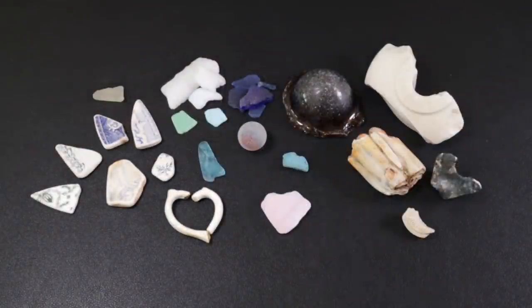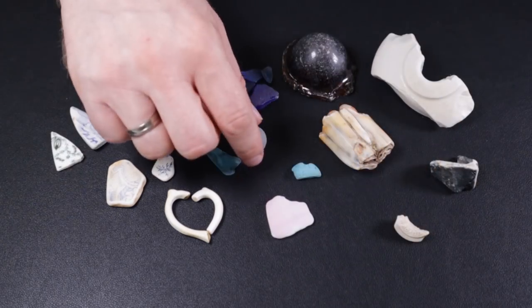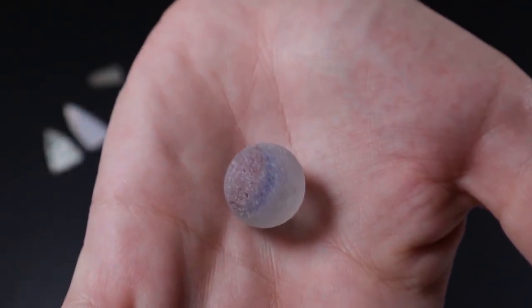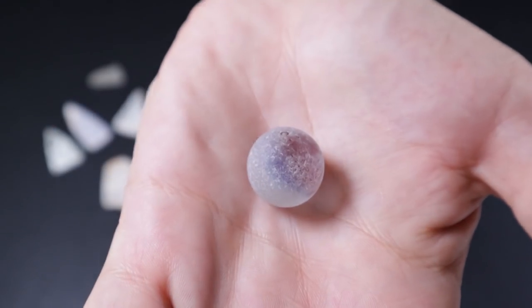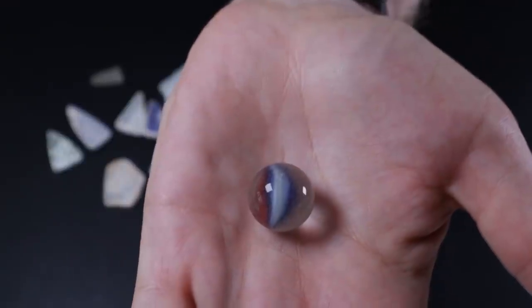So unsurprisingly, I have a bit of a bias about the best find of the day. I think the best find of the day is this machine made marble. It's really lovely. It's a cat's eye marble with a tricolour red, white and blue centre. It's beautifully frosted and sea marked. It's a real cracker of a find. I think you'll all agree, this has to be the best find of the day.